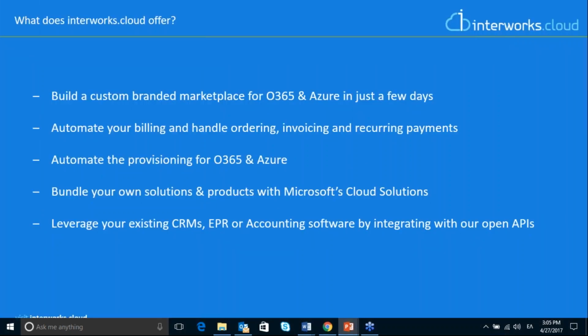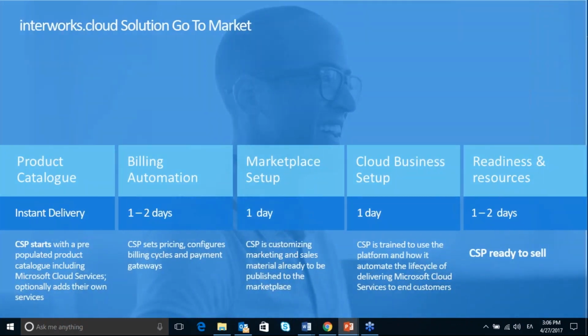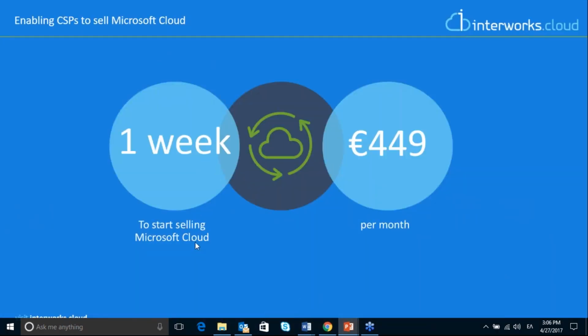Why? Because with interworks Cloud, you build a custom branded marketplace for Office 365 and Azure in just a few days. You fully automate your billing and handle ordering, invoicing, and recurring payments. You fully automate the provisioning of Office 365 and Azure. You can bundle your own solutions and products with the Microsoft Cloud solutions offered through the CSP program. Plus, we give you access to our open APIs in order to leverage your existing CRMs, ERP, or accounting software. So if you were looking with other solutions out there at a time to market which was at least 4 to 6 months, with interworks, we're talking about a few days, 1 working week to start selling Microsoft Cloud, at a cost of $449 per month.